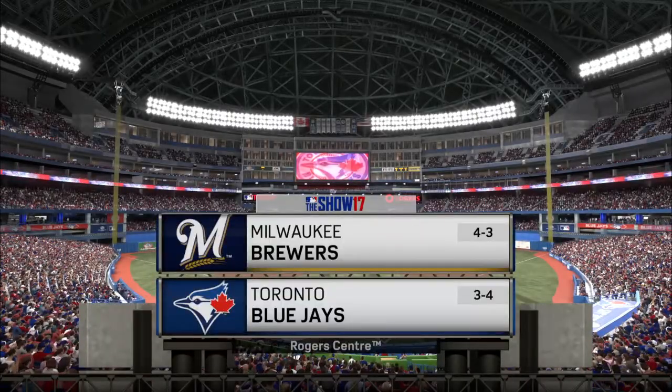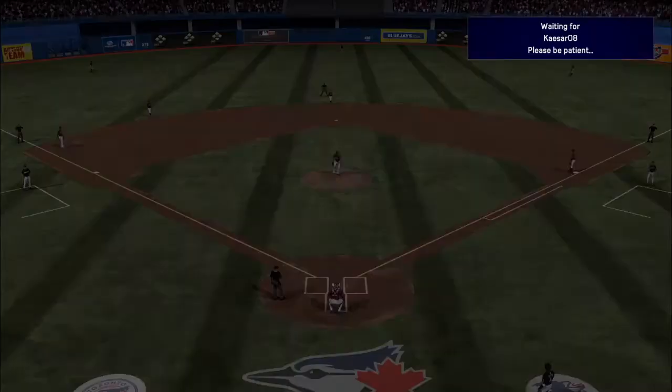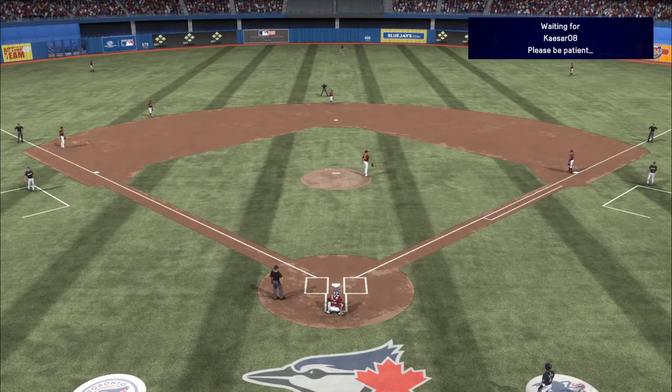We are inside and under the roof tonight here at Rogers Centre in Toronto, Ontario. It's the home opener of this new season between the Milwaukee Brewers and the Toronto Blue Jays. It's Blue Jays baseball, and it comes your way next.